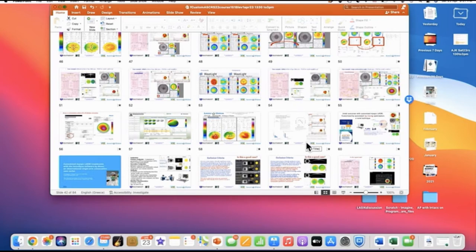Because your topographer may say two diopters at 90 degrees, and your Pentacam may say 0.75 diopters at 80 degrees. Can anybody think of a pathology that could create that? I'm sorry? Posterior astigmatism, exactly. But why? What are things that can cause posterior astigmatism that can be diagnosed in the slit lamp?